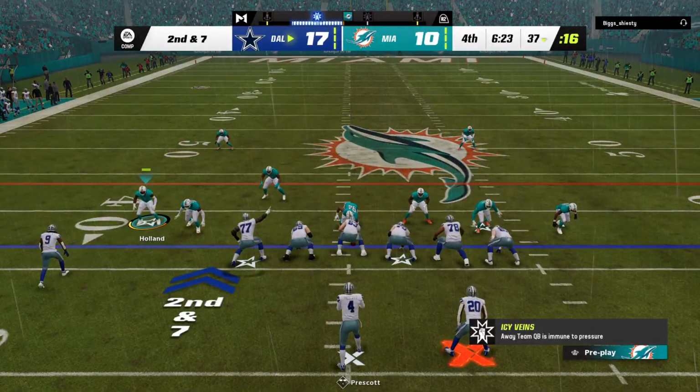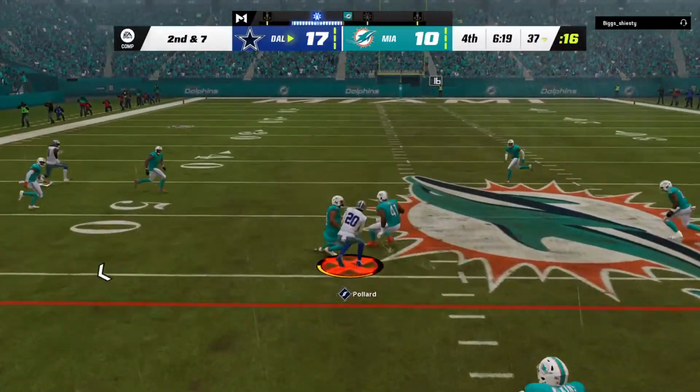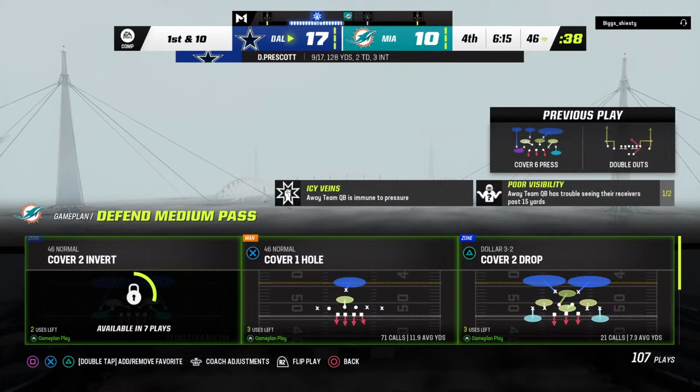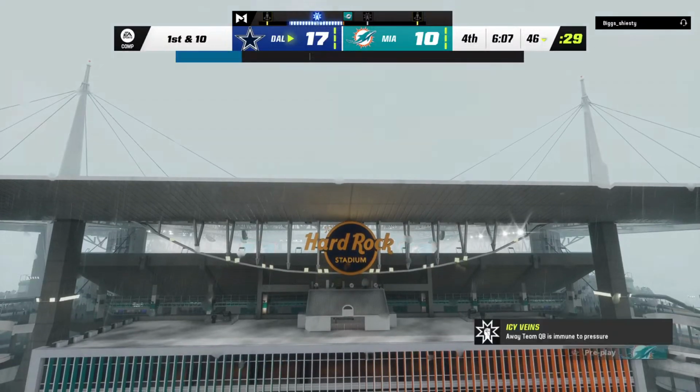Now here's 2nd and 7. To throw is Prescott. They'll drop this underneath to Pollard. And able to get this one across the 45 before he's brought down. Give him 10 there. Good enough for a Cowboy first down.